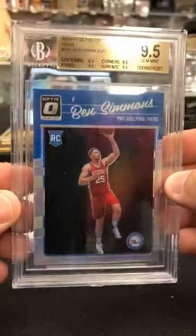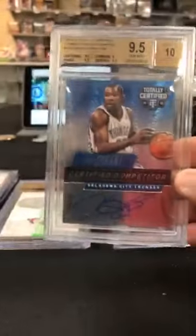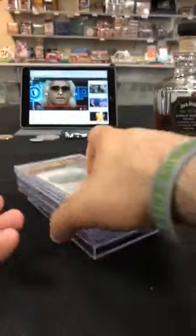How about a Ben Simmons Optic Hollow 9-5, boys. And last but not least, box number six, KD BGS 9-5-10 on card auto. Boom. Solid case, boys. 9-5-10. Run it, big Brad. I think Brad got the Jordan the way he's acting. Bradley McCartney, man. You a good friend.